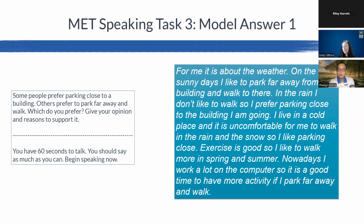I would like to say about it, there is some good detail, and this answer has taken the approach of talking about both sides. So there's the preference to park closely, and sometimes there's a preference to park far away and walk. So it gives more options to talk about. But this is totally not necessary, like we said, as long as you're answering the question. You don't have to pick a side, but you can, as long as you're explaining why. You're asked to give reasons to support your opinion.